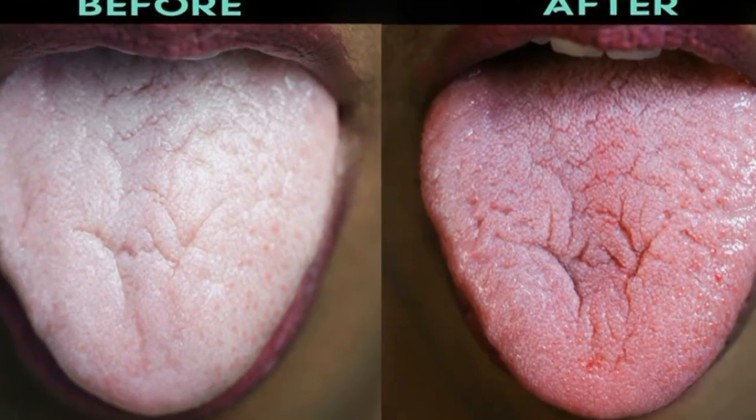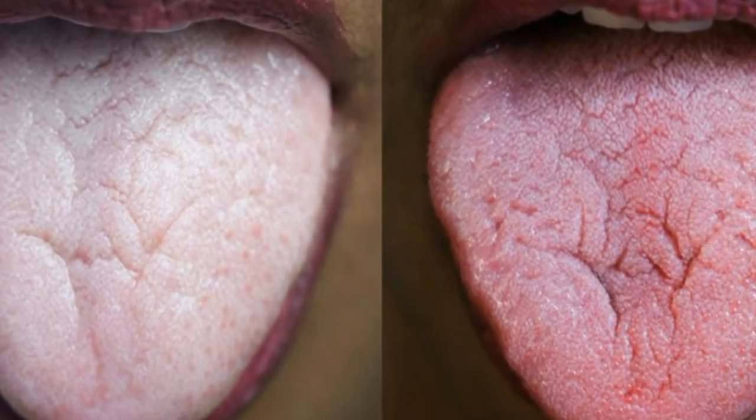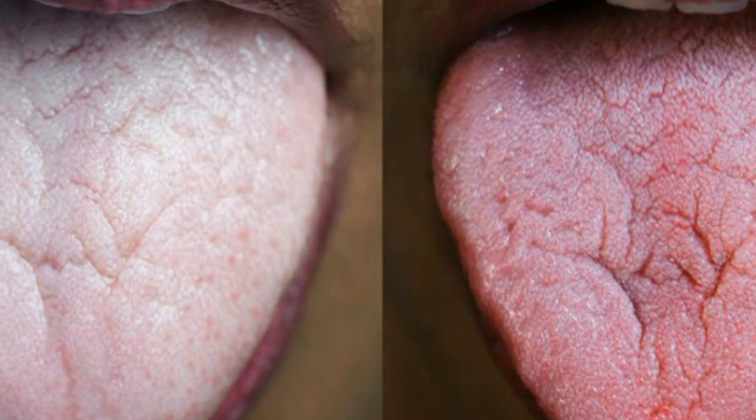Make sure to keep your mouth clean and healthy. Brush your teeth 2 times a day, floss once a day, and never share your toothbrush. Don't eat too many sugary foods, to block yeast from growing.